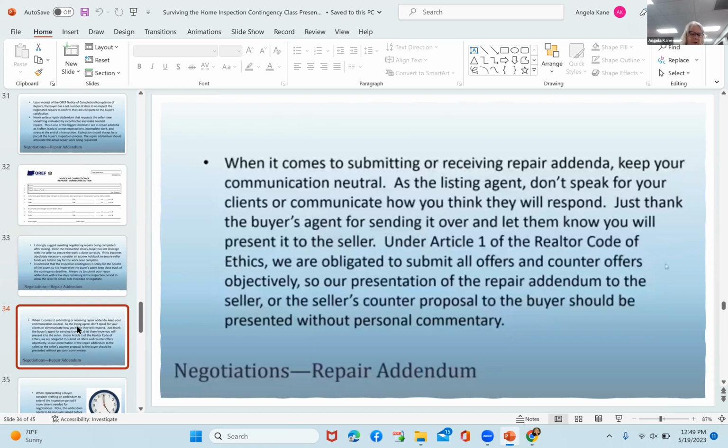So we have an obligation to present it as objectively as possible. I had a listing agent call, and we've all gotten this call. How did the inspection go? Well, my client had some concerns about the deck leaning. What? My clients had a pre-inspection and it didn't mention anything about the deck. There's no way they're going to fix anything related to the deck. That's not even an issue.